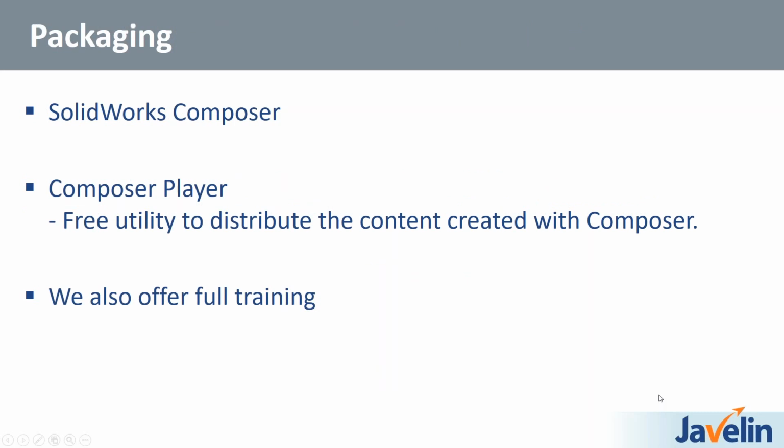So just a little bit about packaging. We have SOLIDWORKS Composer, which comes with a Composer Player, which is free of charge. This is a utility that can be used by your shop floor, your customers or partners, or anybody who actually needs to view your products or how it's been done inside of Composer. So when you want to share those files with them, they could have Composer Player maybe installed on a tablet in the shop and see your files right from there. Javelin also offers full training on the platform, and as I mentioned earlier, it is an extremely easy to use platform that will make your life so much easier.